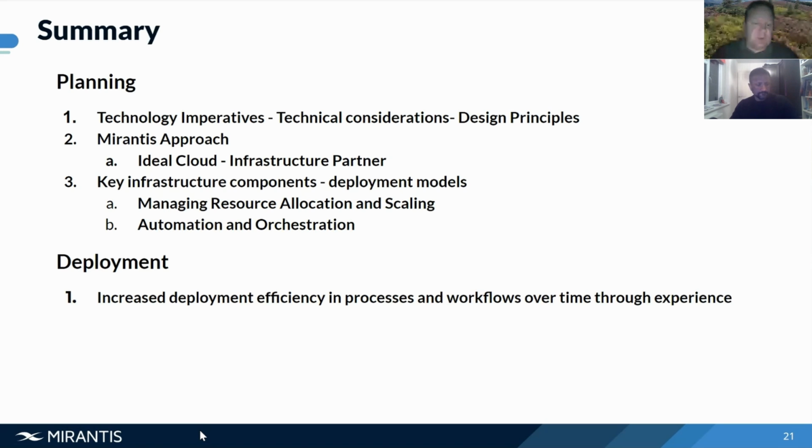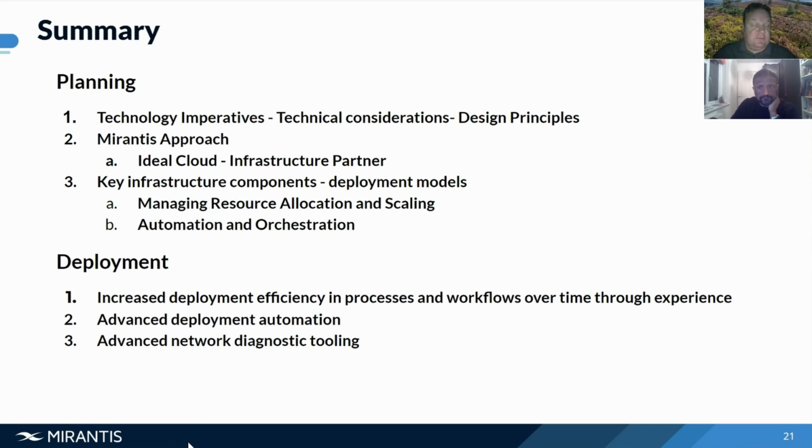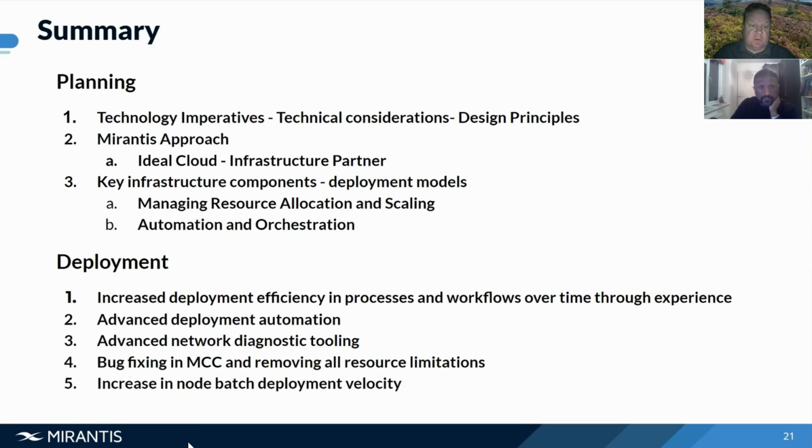Yeah, so the increased deployment efficiency and process and workflows over time through experience, that's one. The advanced deployment automation, that's the second one. And advanced network diagnostic tooling, that's the third one. And bug fixing in MCC and removing all resource limitations, that's the fourth one, and that's including the node batch deployment velocity. Yeah, that's essentially how we bring it all together.